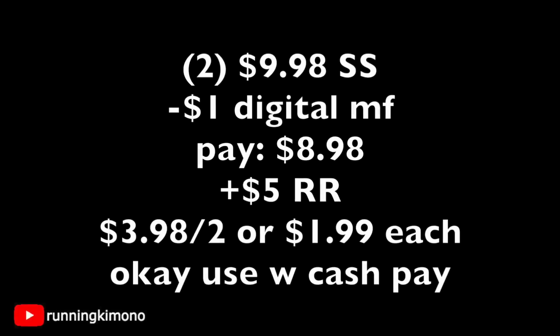So looking at our matchup here, guys, again, grabbing 2 of those Softsoaps for $9.98, subtracting the $1 digital, you're paying $8.98 out of pocket. Getting back a $5 register reward, making it $3.98 for the 2 or $1.99 per body wash. If you're doing this deal without a booster, yes, you can use Walgreens cash or store register rewards to pay down the balance. Absolutely go for it.